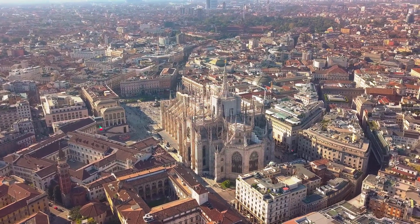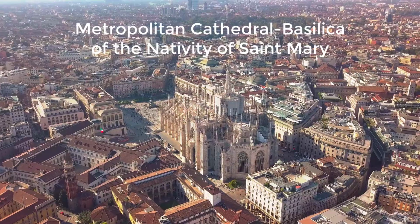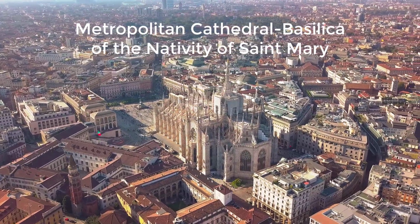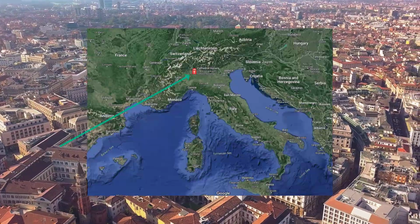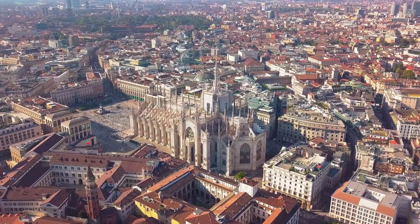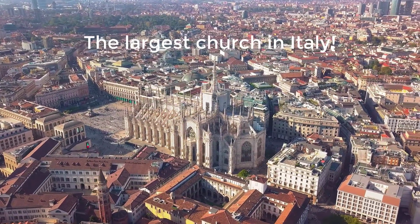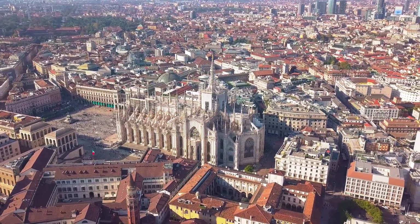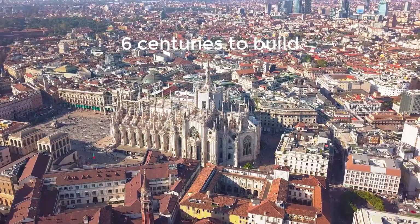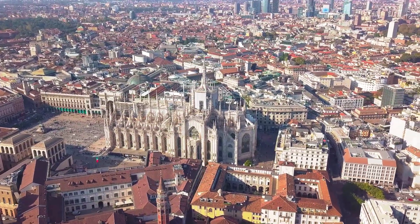Milan Cathedral, or Metropolitan Cathedral Basilica of the Nativity of St. Mary, is the unique central cathedral church of Milan, in the Lombardy region, Italy. It is officially the largest church in Italy, since St. Peter's Basilica is in the independent state of Vatican City. It took nearly 6 centuries to complete it, and it is now one of the main Italian attractions.